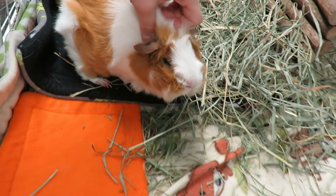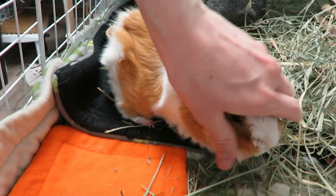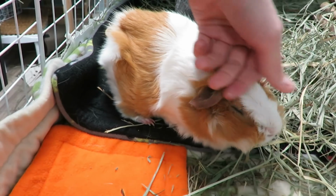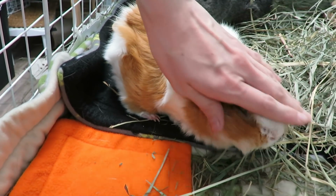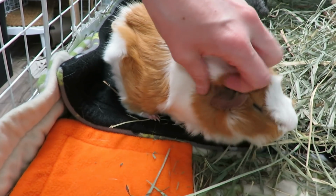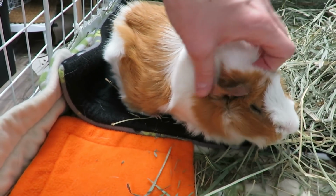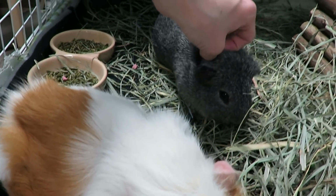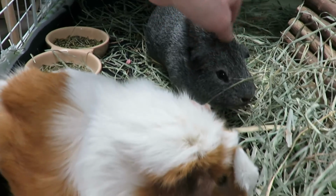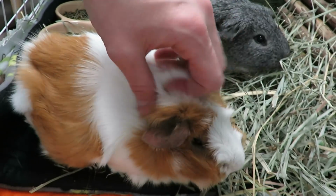Hey, sweet pea. You're such a little angel. She is the sweetest little baby ever. Couldn't ask for a more well-behaved piggy. You're so cute. Love you. Love you too, Huckman. Hey, cutie. You two are cute. So cute together. Yes, you are.